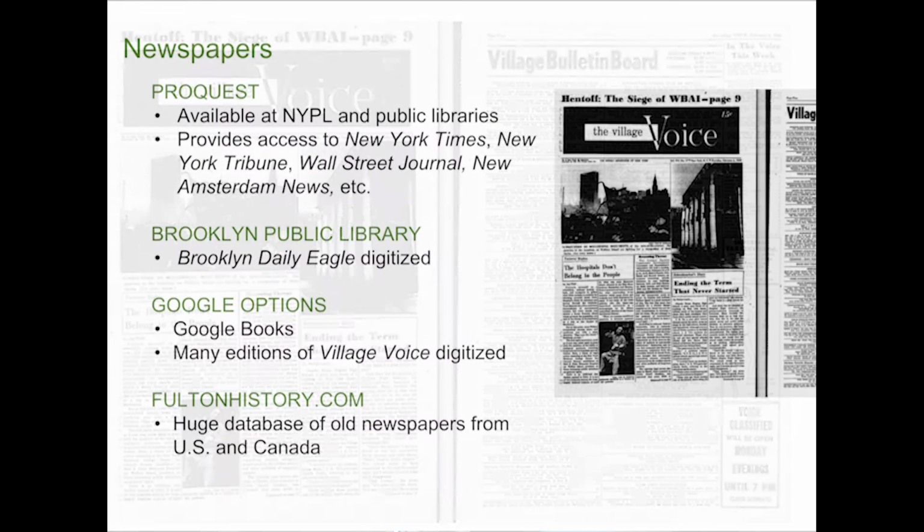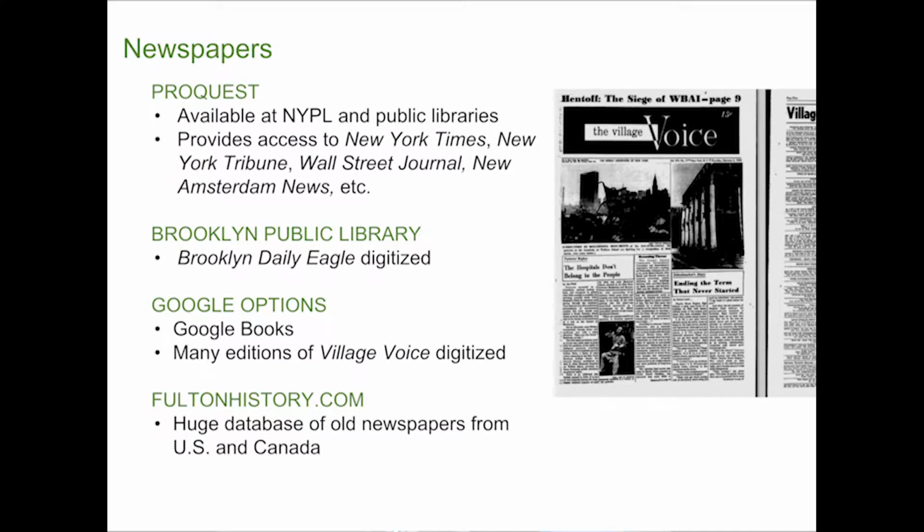And then FultonHistory.com is this quirky site. Someone just amassed a huge database of newspapers from all over the US and Canada, including ones in Queens that I used recently to do some research in Jackson Heights for a really nondescript building. I was like, I'm never going to find anything on this building. And then I saw ads that it was a funeral parlor, and then it was a real estate office, just for these local Queens and Long Island newspapers.